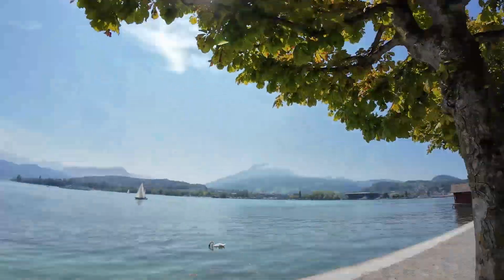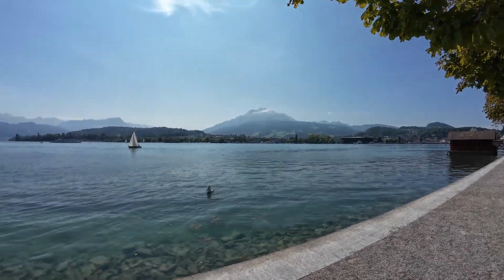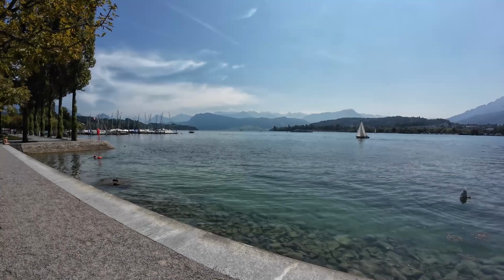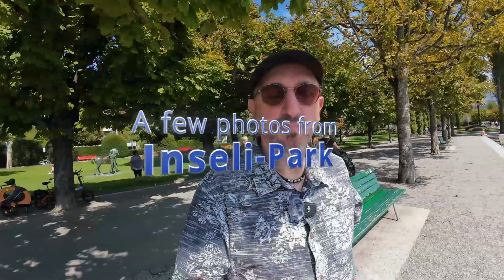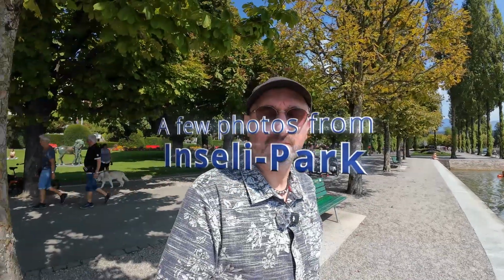I'll just take you over to have a look over the lake itself, so you can get the view from there as well. Hopefully you can see across the lake. It's all very stunning, and I'm sure certainly a place that if you're visiting Switzerland, put on your list. It's definitely worth a visit.